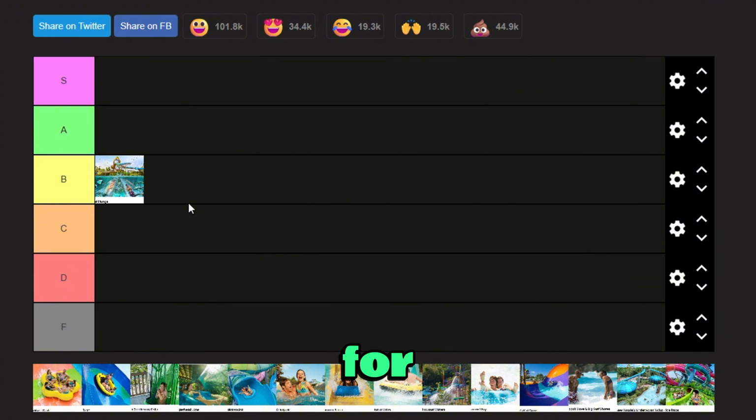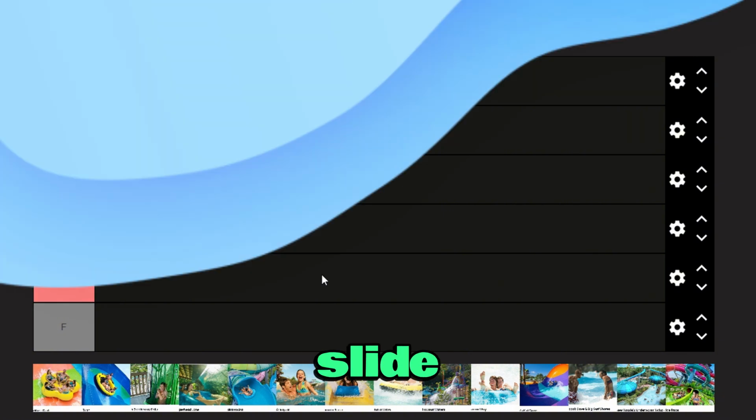B tier for the theming, so to speak, of the idea of the water slide. In execution, not the best. In theory, a very, very good water slide.